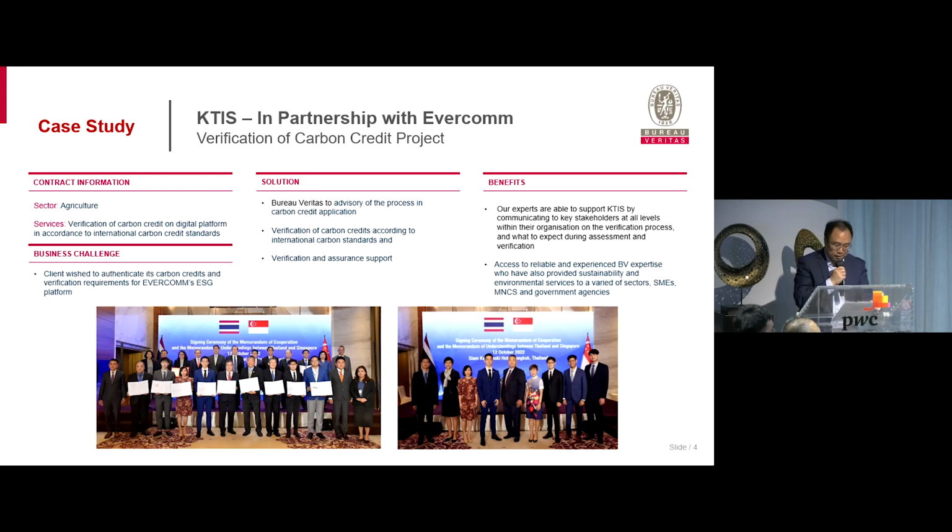BV is an accredited carbon credits verifier for Verra, Gold Standard, and CTM. For this upcoming project for KTIS, the third largest sugar plantation and producer in Asia, we have partnered with Evercomm to authenticate KTIS carbon credits for their circular economy projects on Evercomm's platform. An MOU was signed between KTIS, Evercomm, and BV during the recent Singapore and Thailand ministerial meeting in Bangkok. In this project, BV will advise on the process for carbon credit application, verification of carbon credits, and provide assurance support.